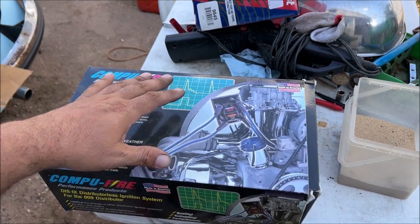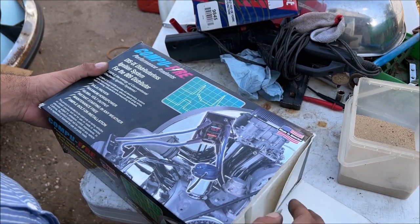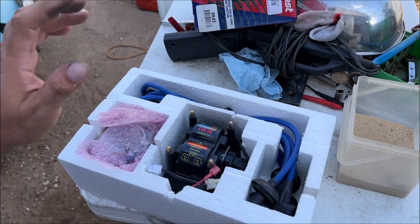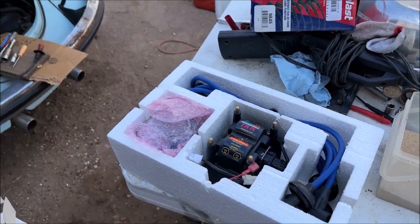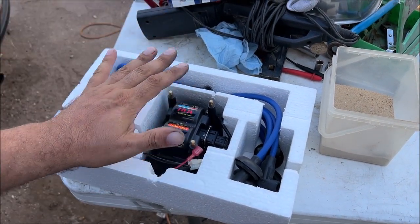This is for wide open throttle, high heat performance. This is not for a daily driver Beetle. You can put it on there, but you don't need it. This is something very cool. And when I get this on a car like that, you know what I do? I sell it on eBay. I don't need this. This is like $300 right here.